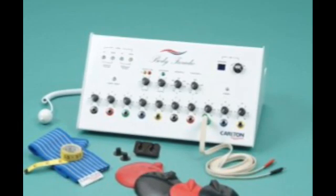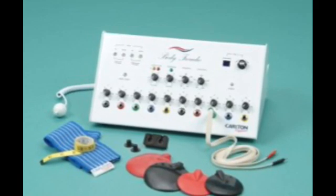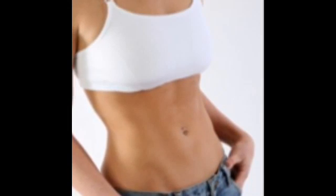Let's start by looking at what Faradic actually is. Now, your Faradic treatment is also known as electromuscle stimulation. It is applied to the face and body, and it's used to stimulate muscle contractions. Now, this movement is repeated to create a tightening toning effect. Let's look at the general effects of Faradic.